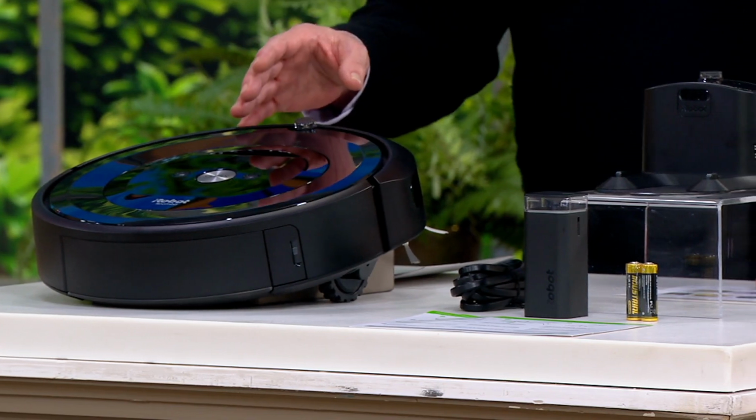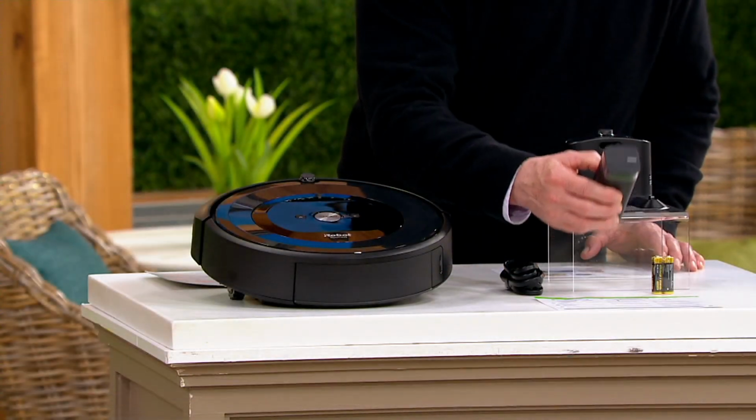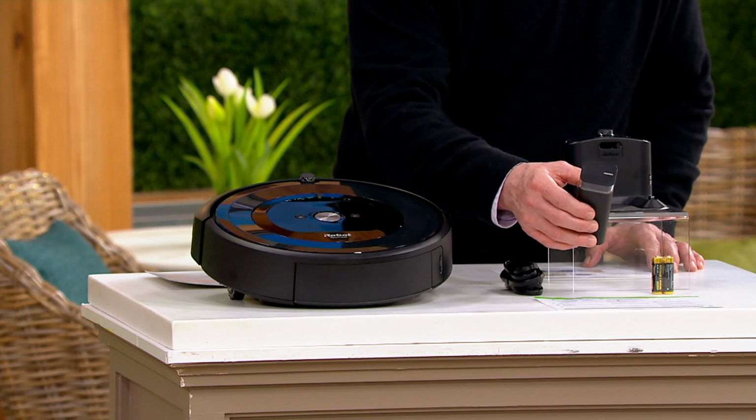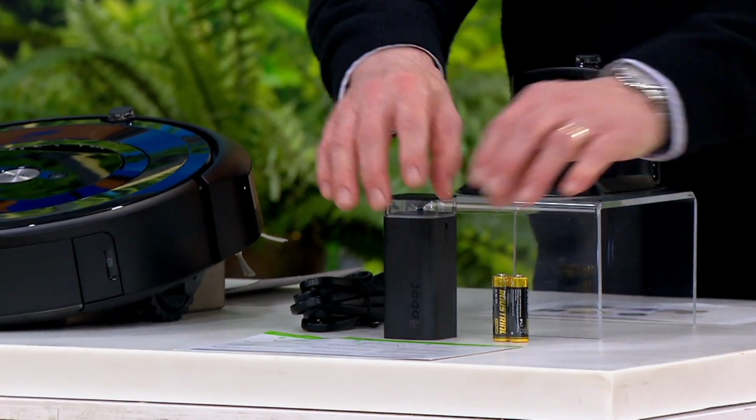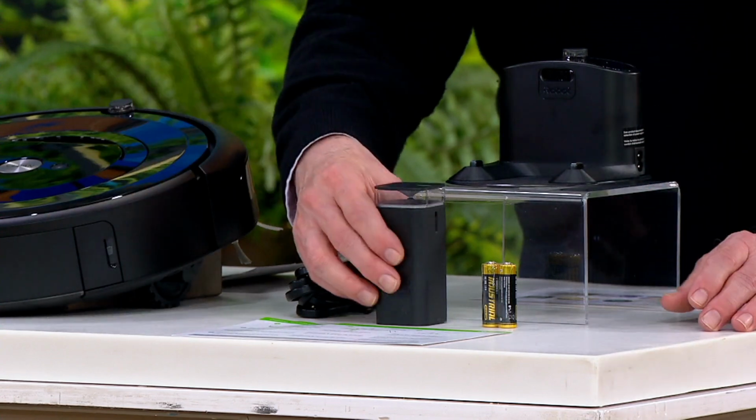You get the cliff detect, dirt detect. It actually can tell when there's dirt, and this is what they call a virtual wall. Some of the robots out there, you have to put strips down on the floor to separate it from one room to another. With this one, you don't.